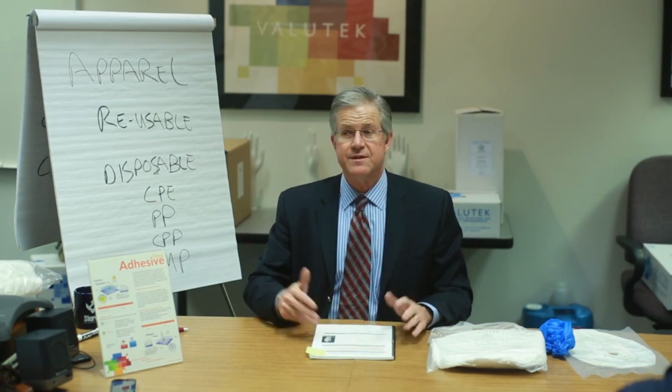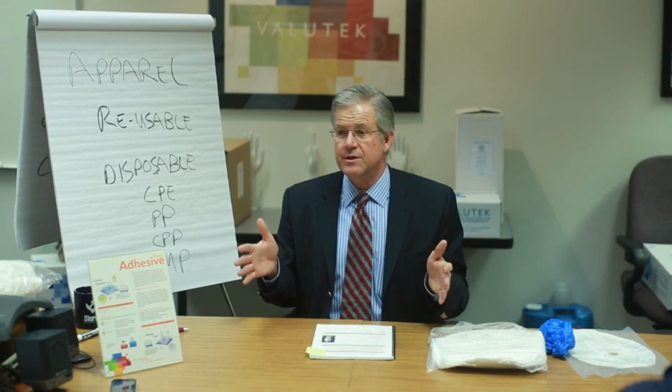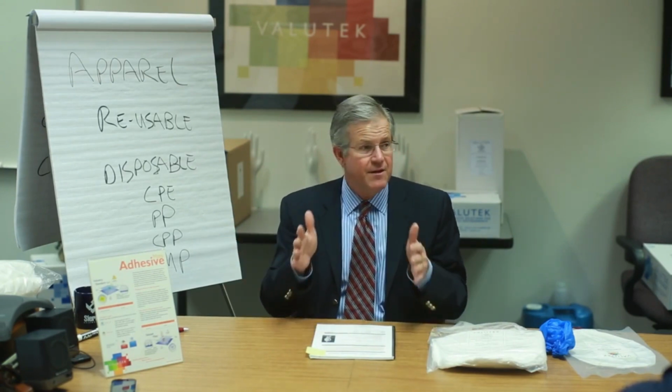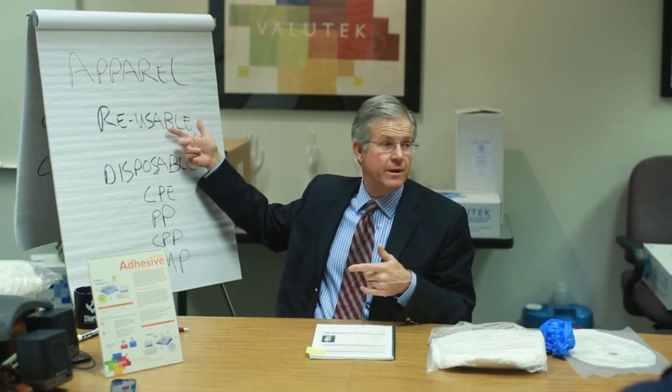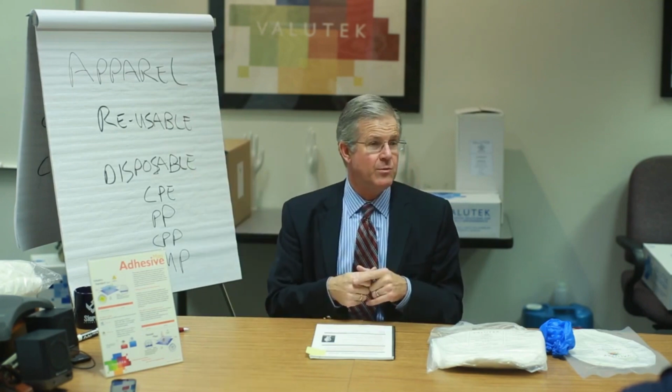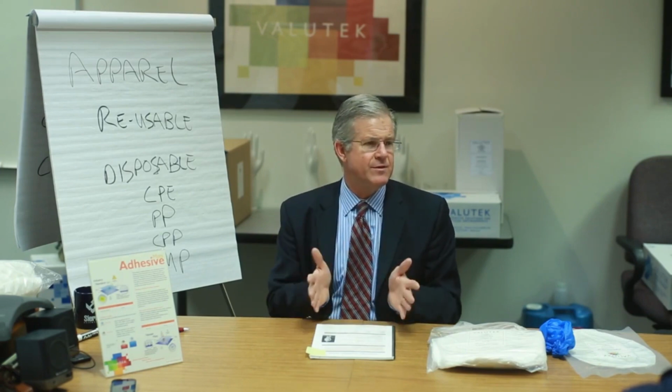Another instance is when the facility is just too small. When it's a very small facility, typically 5 operators or less, there's just not enough critical mass to warrant reusable, because any type of clean room laundry is going to have a minimum billing, typically $200 to $300 a month just to have a service. So if you only have 3 people in a clean room, even though it might be just a couple of dollars to have a set laundered, you don't have enough volume to hit the minimum threshold for the laundry to want to support it.